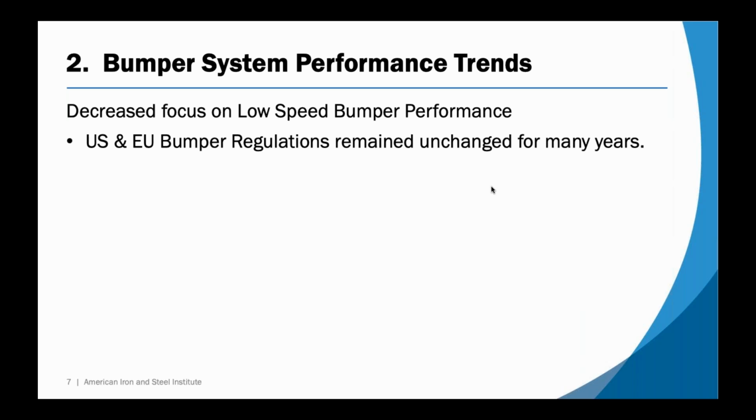The European bumper regulation came in 1959, and it has remained unchanged in the over 60 years that it's been on the books. So really, we haven't seen a lot of focus from a regulatory standpoint.